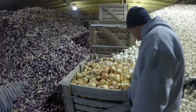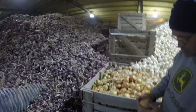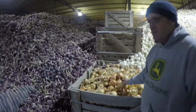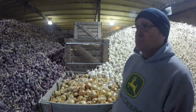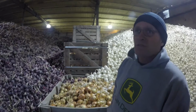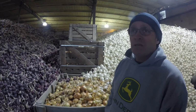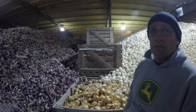Is there a specific temperature that you try to keep this building at, or is it just kind of what temperature outside is blowing through the fans? Yeah. Well, we've got louvers on our plenum so that we can open and shut those louver doors, and we like to keep the temperature in there about 40 to 50 degrees, somewhere in that range.